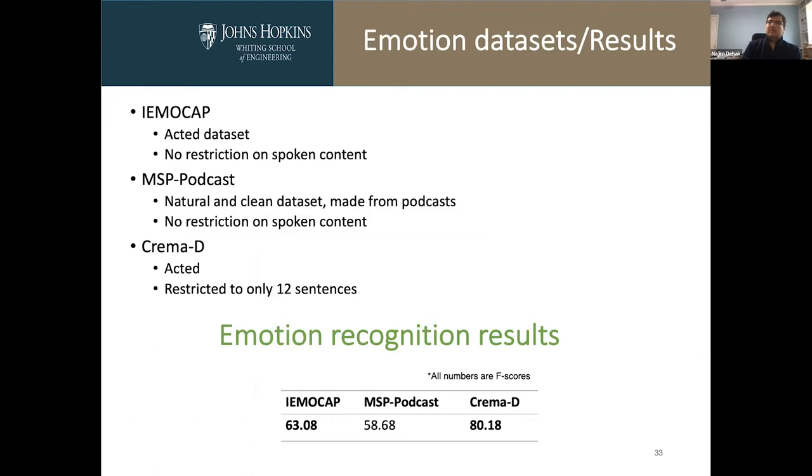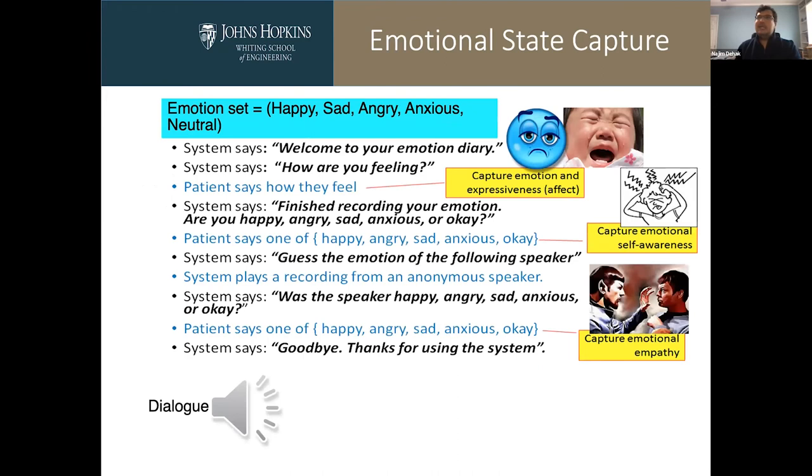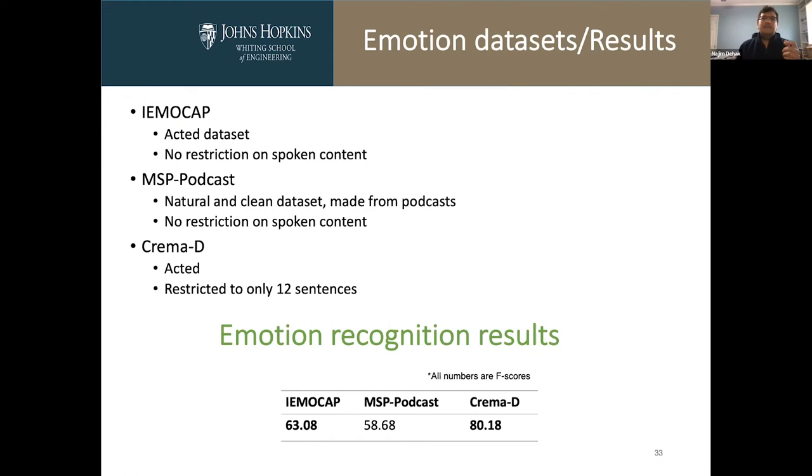Okay, so here are a few examples of where we are in terms of building the systems. There are publicly available databases: IEMOCAP, which is acted speech with no restriction in the spoken text; MSP Podcast, which is natural clean speech made for broadcast, with no restriction in the spoken text, and this is the most realistic one; and CREMA-D, which is acted speech restricted to only 12 sentences. You can see the score, where higher is better. We're still working to improve this, especially for more realistic emotions, because not everybody perceives emotion the same way. So it's very hard to find the right label to give the system, the right corresponding information. So we're still working on it to improve and create more robust emotion recognition systems.